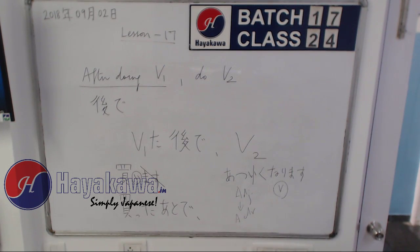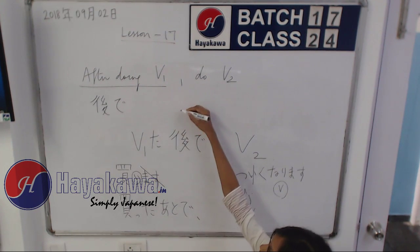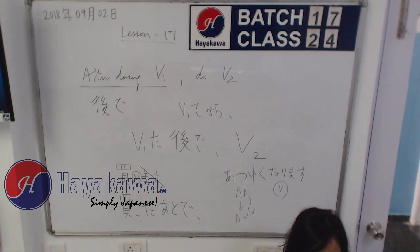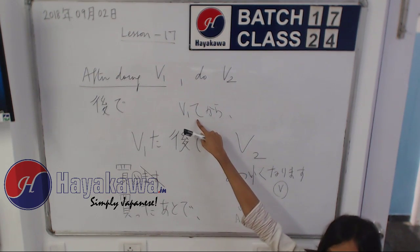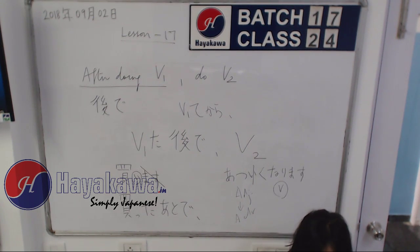Now, one way of saying after doing verb 1 do verb 2 is this. You use ato de. The other method is to use te kara. You can use this or this. It's the same thing. You can choose anything and use it. In this case, the verb has to be conjugated to its te form. Here it's the ta form. So aratte kara, after washing hands, ryori o hajimemashou. Let us begin cooking.